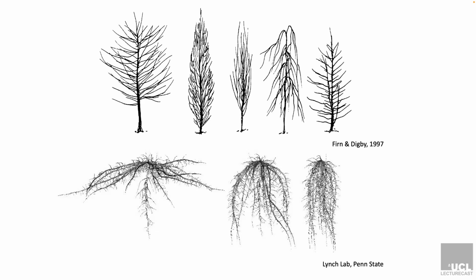Now below ground, which is obviously something you can't really see, plant roots have different shapes as well. So our root architectures can range from these quite shallow angles here down to these quite steep rooting angles shown at the end of the slide. And this is something that was modeled by the Jonathan Lynch lab, back in 2013.